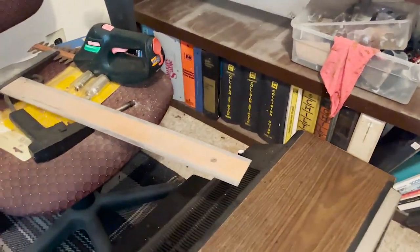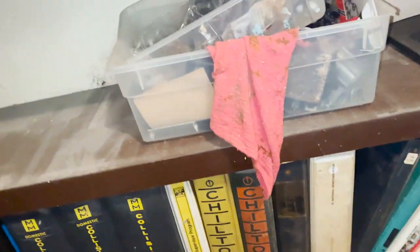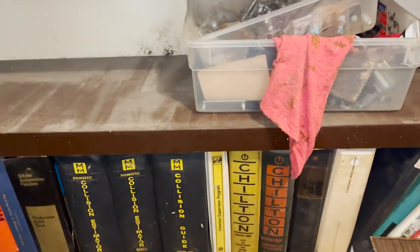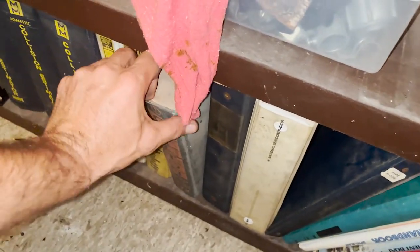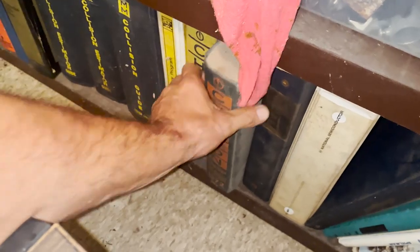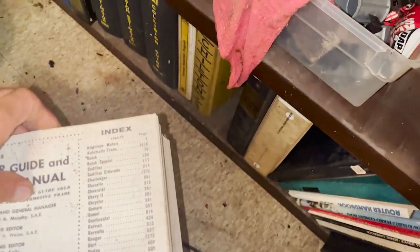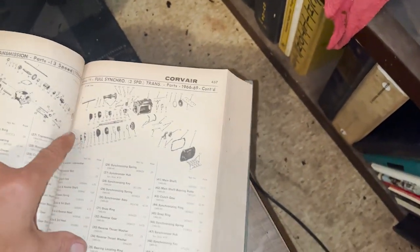Come on. What about the Chilton manuals? They don't want them. I gotta see what they are for, though. They're for a 1972. What's Chilton? For cars, like manuals to fix all the stuff. I always look into these if they're Mopar. I like the Mopar ones, obviously, because you guys know I'm a big Mopar fan. But what is this for here? Buick, Cadillac. Oh, this is a GM one. These all just give schematics on how to build Corvair, Pontiac.